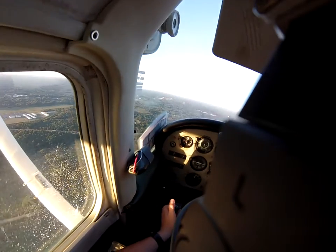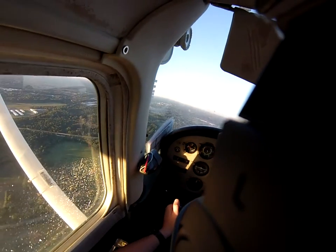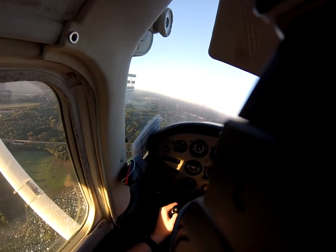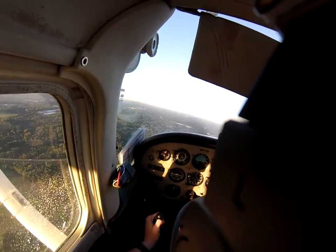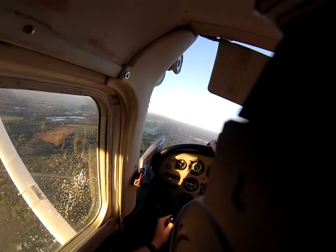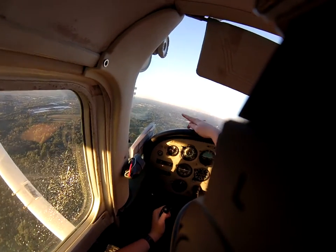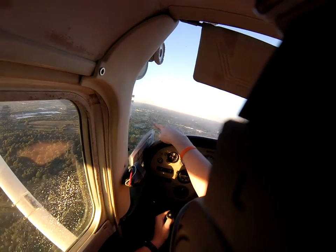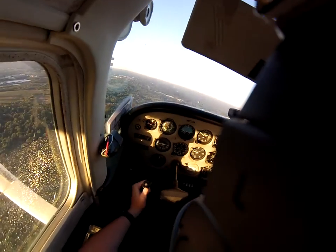Davidson County traffic, Mooney 5167 is on a 2 mile final before Davidson County. Okay, we'll be looking for you. We're on a left downwind for 24. We'll just extend out and land behind you for Davidson County. Appreciate it. And traffic in sight, Davidson County.